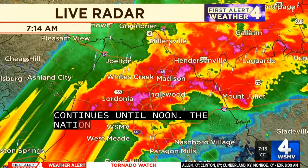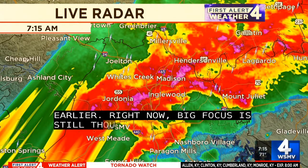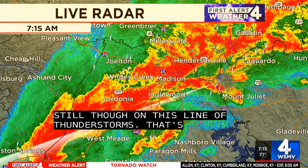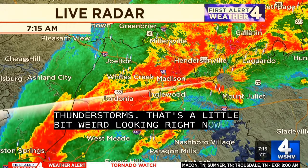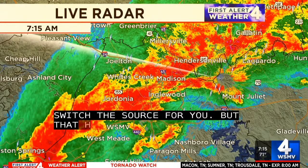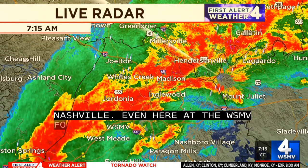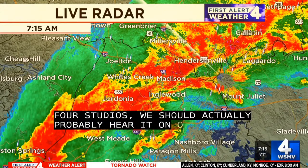Right now, big focus is still, though, on this line of thunderstorms. That's a little bit weird looking right now on First Alert Live radar, so I'll switch the source for you. But that heavier rainfall is right on the doorstep in downtown Nashville. Even here at the WSMV4 studios, we should probably hear it on our roof in just a couple of minutes, if not a couple of seconds.